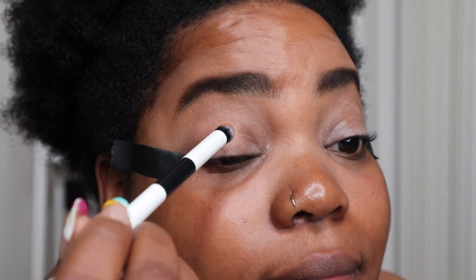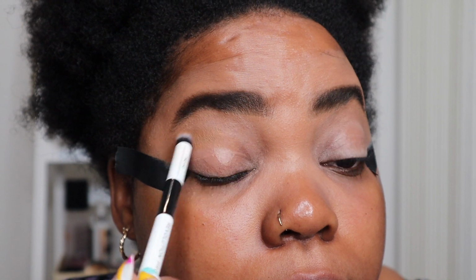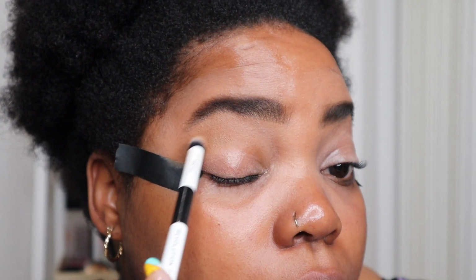And I'm going to use the mirror in my new Carmi palette. Let's tap into that. I'm also using the Pro Brush 150 just to go in with. Okay. So, mirror. Okay, wow. I thought that was going to be too light for me, but actually it's a really nice transition colour. You can just see it there. I already love this. Love it. Really nice formula. Goes on really easily.